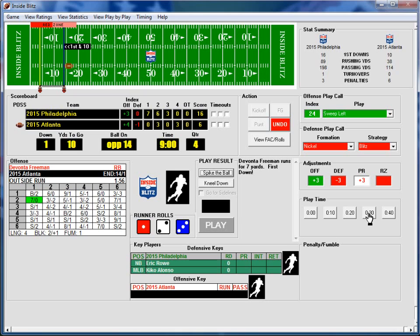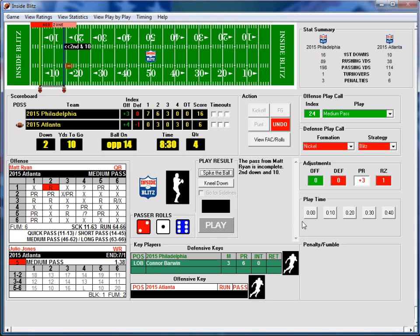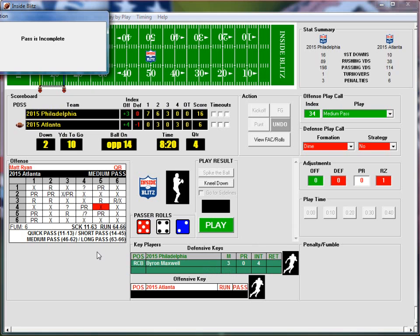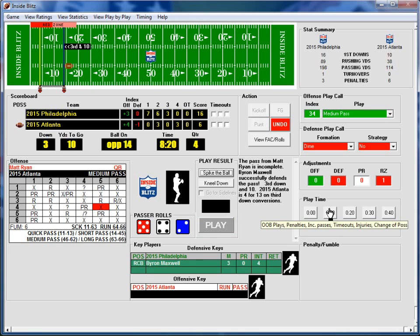9 minutes to go. I'm going to do a medium pass. All right, so switch this to medium pass. Thank you. 3-3. Oh, Connor Barwin made the play. 2-1. 2-1 is pass incomplete. 10 seconds. Medium pass. 3 did not make the play. 5-4 is a completion. Oh, no, I'm sorry. He did make the play. 2 is less than 3. So big play there. So, third down and 10.